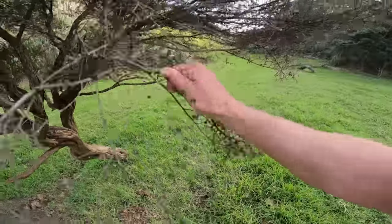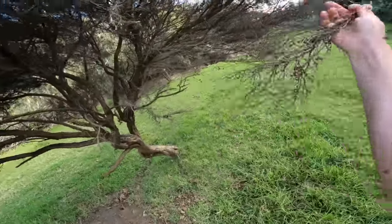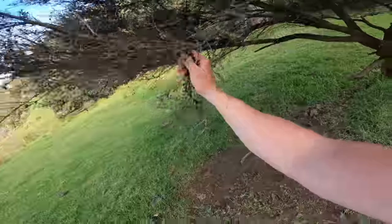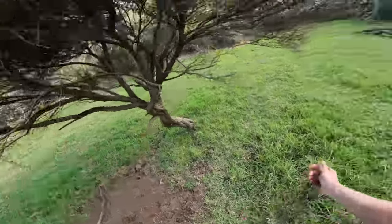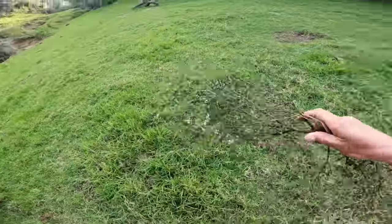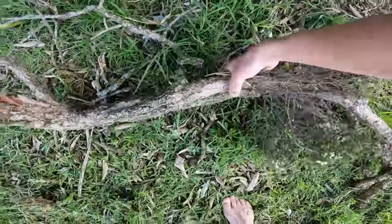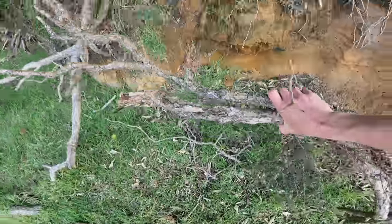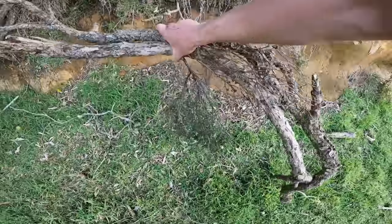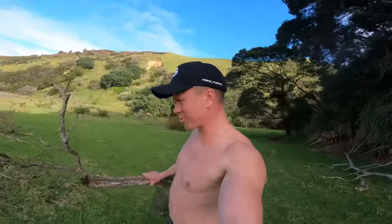I might just grab some of these more dead branches. Maybe a bit of fresh stuff, mix it up. Right, here's a couple of good hunks of pahutukawa. That should be plenty once I break these down and get that cray cooking. It's not a big cray, so it should cook up pretty quick.